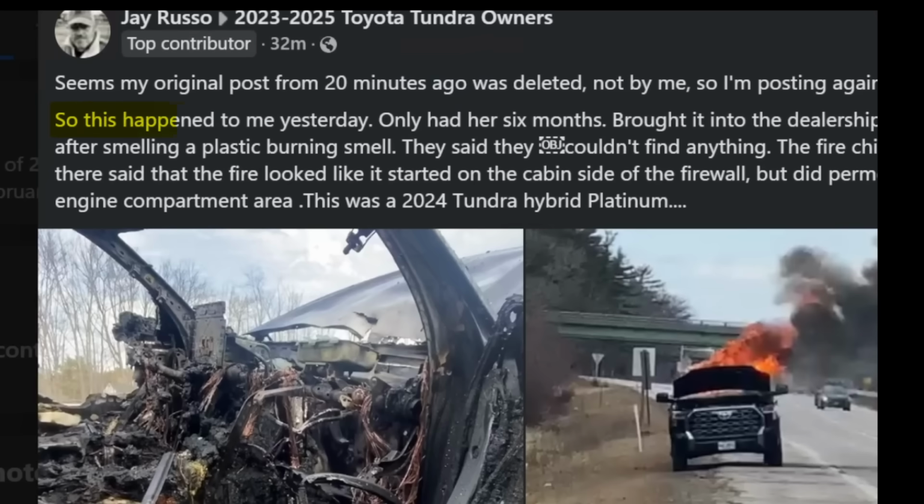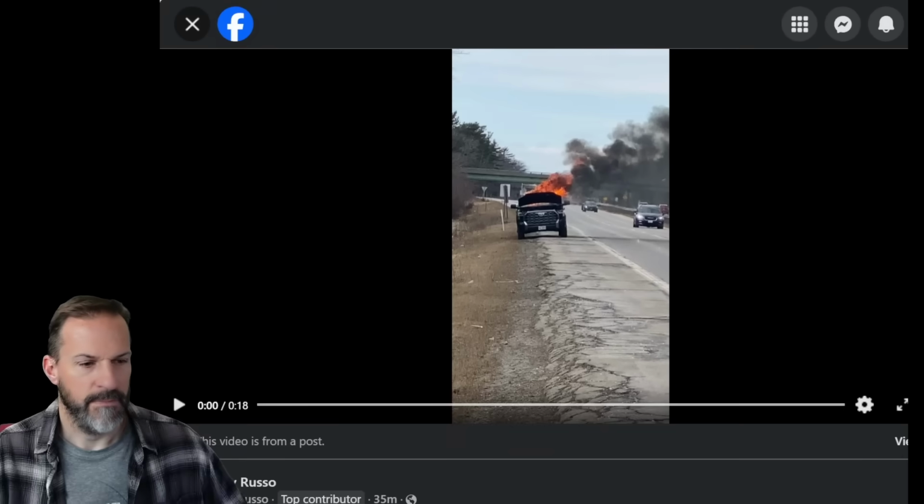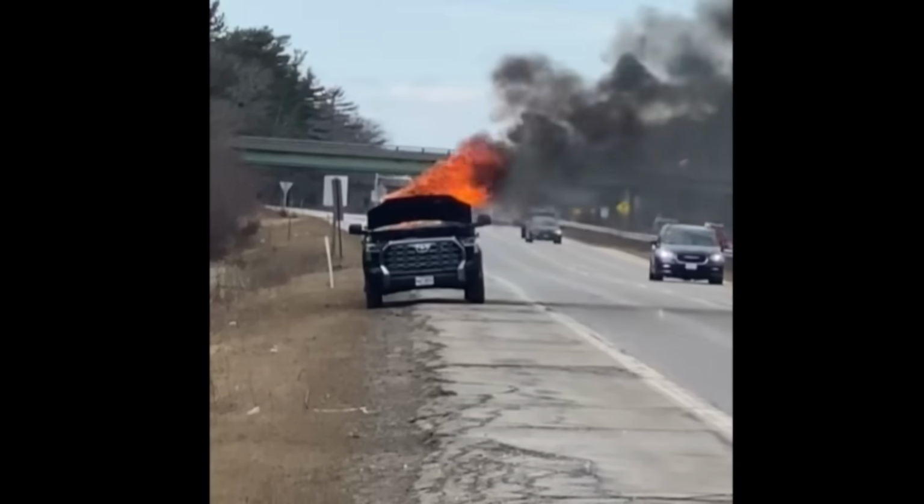So this happened to me yesterday. Only had her 6 months, brought it to the dealership last week. After smelling plastic burning smell, they said they couldn't find anything. The fire chief was there and said the fire looked like it had started in the cabin side of the firewall, but did permeate to the engine compartment area. This was a 2024 Tundra Hybrid Platinum. So here's the first video of it burning.